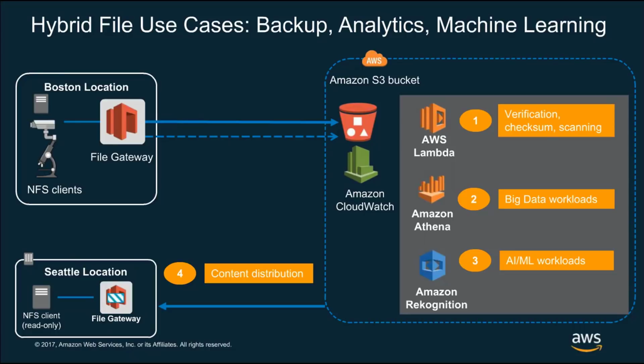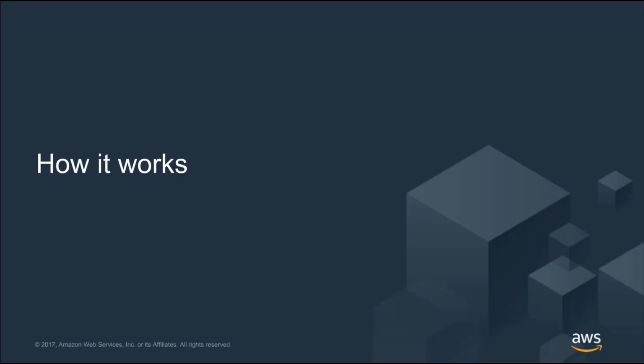We added another event to the gateway called Refresh Cache, which allows you to understand when data is available to your file-based clients that may have been written directly to S3 through an object-based workload. This allows you to then take an object-based workload that's generating data, putting it in S3, and distribute that S3 content out to other locations. Here in the bottom left, say a Seattle location. So the gateway now allows you to take both file-based applications and object-based applications and orchestrate workflows end-to-end between your premises and in the AWS cloud.